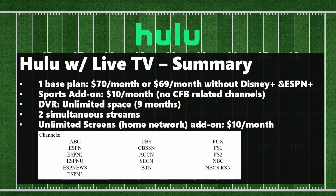Again, the main thing is the NFL Network Red Zone. Its DVR was upgraded, as I mentioned previously, so it now offers unlimited space. However, the recordings can only be kept for 9 months, similar to YouTube TV. It only allows 2 simultaneous streams, which is on the lower end compared to most of the other services. However, it does have an unlimited screens add-on where you can basically view as many streams as you want on your home network only. And that costs just an extra $10 a month. The channels you can see that it offers are on the screen there, very similar to what YouTube TV offers in its base package.